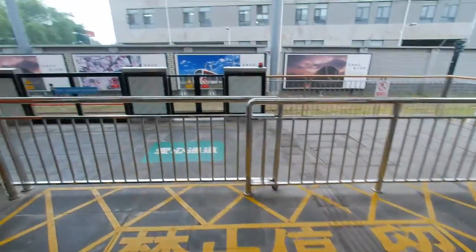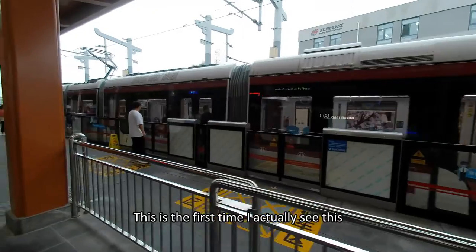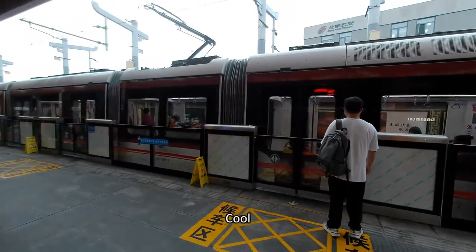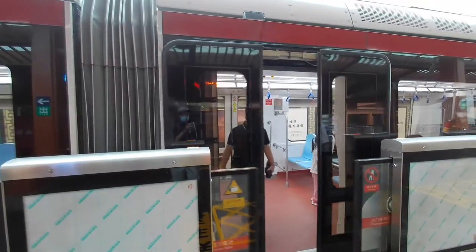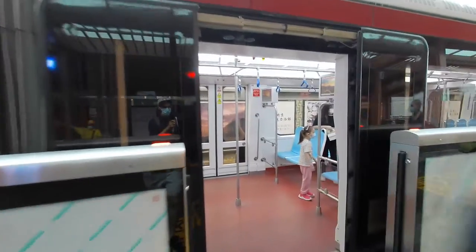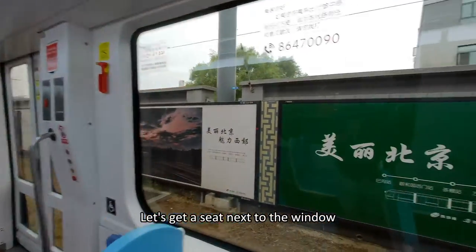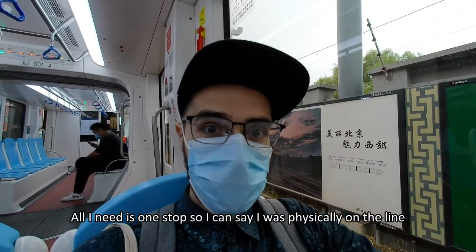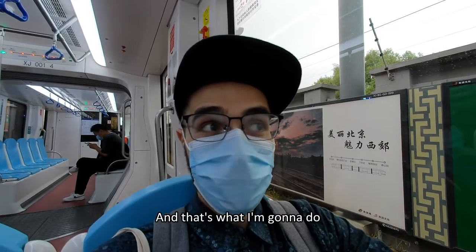45.6. Okay. Oh, so this is nice. This is the first time I actually see this. It's a tram line. Cool. Still part of the subway system. Let's get a seat next to the window. All I need is one stop so I can say that I've been physically on the line and then just go back. And that's what I'm gonna do.